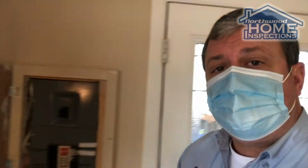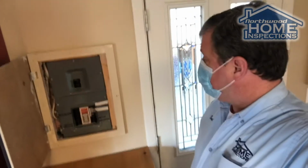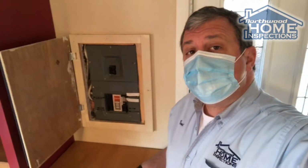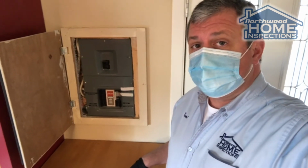So, a couple of quick questions. First off, I'm inspecting a house originally built in 1968. So, those questions: when is the electrical service too small? And when should we be thinking about upgrading the electrical service?